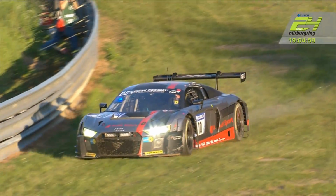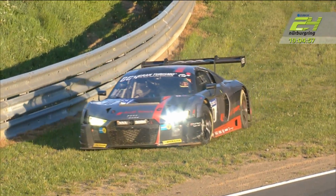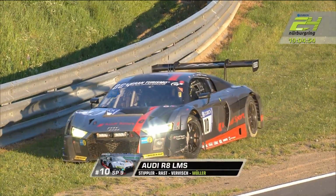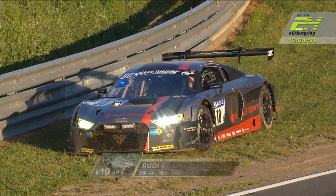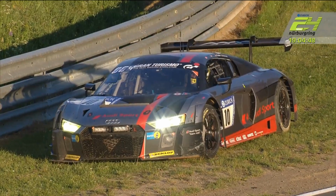Having already had his out lap and done his first flying lap, René Rast is now back behind the wheel of the number 9 WRT car. But meanwhile, on the circuit, you can tell us. Yeah, number 10 Audi has pulled off with left front damage, Nico Müller.